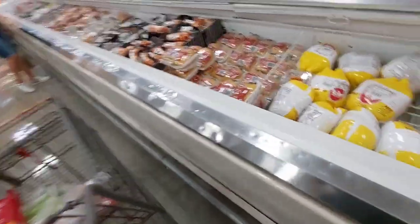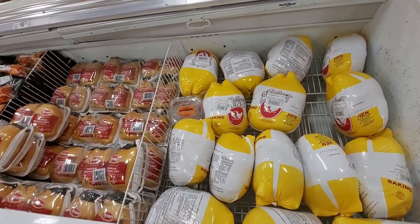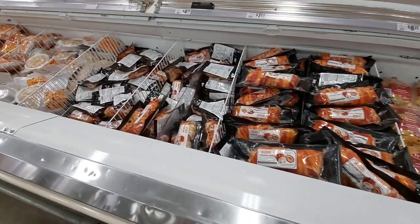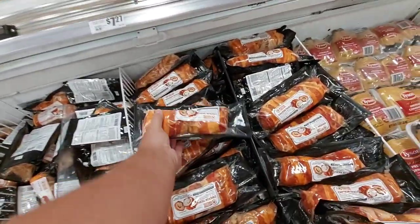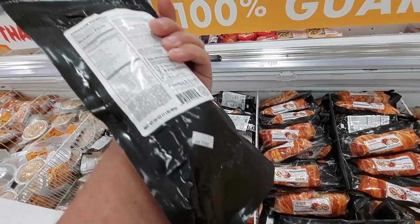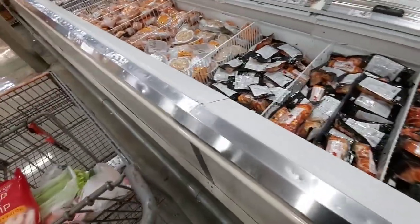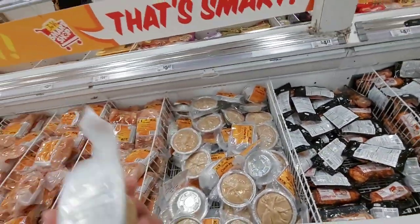Young turkeys, oh no, that's hens, are $8.52 a pound. No, $1.39 a pound. I might be getting my pounds and my prices mixed up. Cornish hens, $8.77. Chicken wrapped with bacon. That looks kind of good. I don't see a price on this. It says $7.27. That must be the price. Crawfish pies. $5.97.